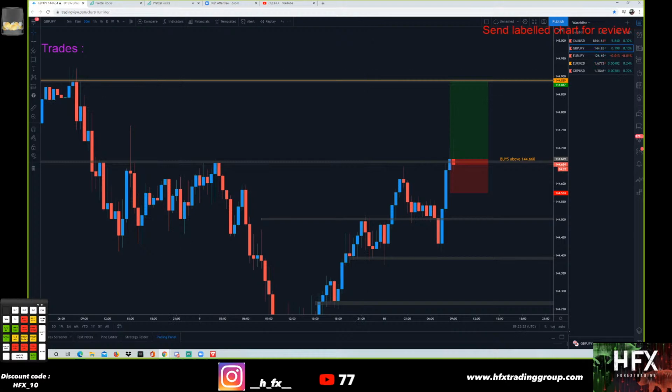So right now, my condition for the buy, which is the most important thing, is that this candle respects 144,660. That is my condition. If it does close back in the range, then it's just one of those that didn't play out today. But we've got plenty of time for this candle to do its thing. Last 4 minutes, a lot can happen.